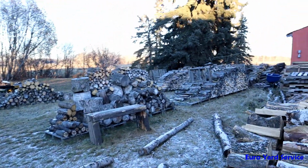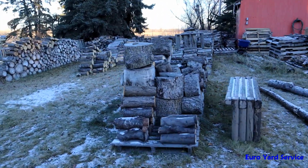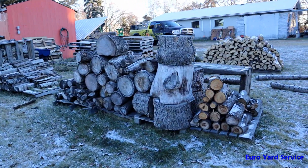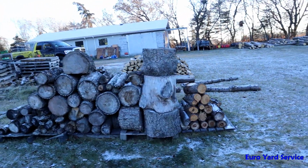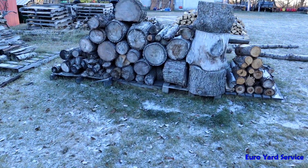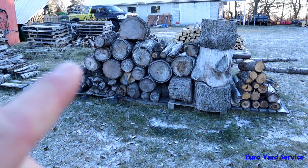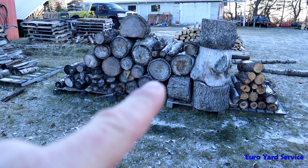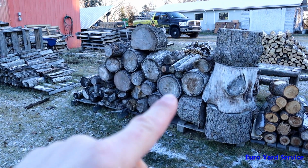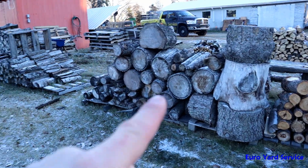And then we have these odds and ends of rounds, mostly poplar, I would say. So big rounds and smaller rounds. Some may be split into regular firewood, some may be going for portable, smokeless fire pits like Solo Stove and stuff.